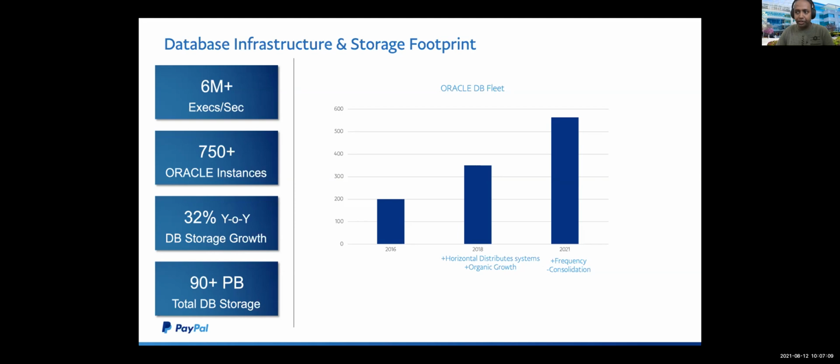Another important driver is horizontal distributed systems. John mentioned in his presentation how we scaled over the years by scaling out. Scaling out gives you the opportunity to scale and cater to your customers, but at the same time, it will increase the fleet size. It will increase the number of databases you need to handle. That is a challenge for every DBA or any admin or anyone who is working on the infrastructure in the backend. Another thing that happened is consolidation, which is one of the things that helped us a bit.